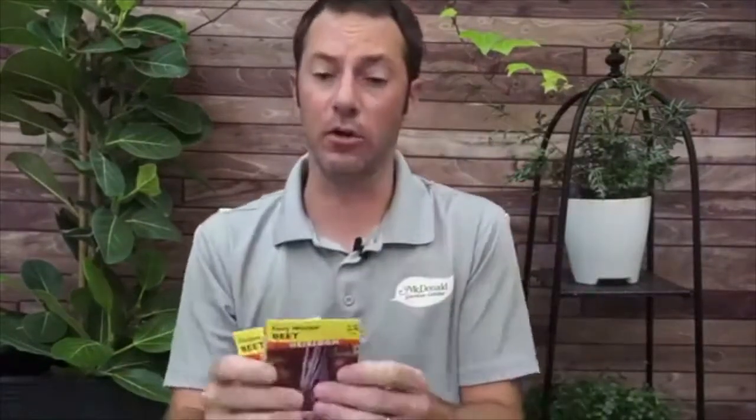So I've got the Early Wonder. That was Bull's Blood, I believe is what that one's called. Bull's Blood. So a really deep red. This one's called Early Wonder. And then we've got Gourmet Blend. So you're going to get a couple different varieties in there, like the Golden Beet, which is just a different color. It doesn't have that really red kind of staining color to it. So it's a nice mild beet.